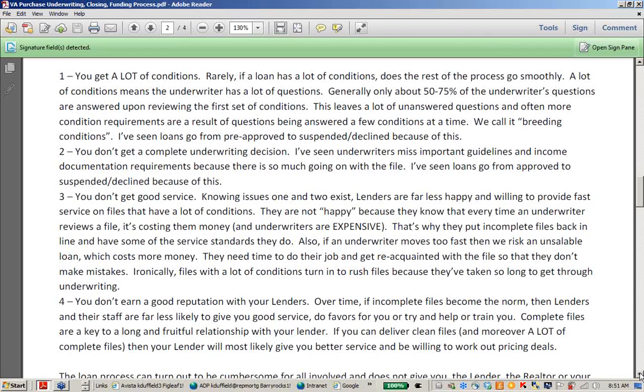I did have a loan recently where, because this loan literally had almost 30 conditions, the underwriter missed asking for documentation for child support. So there's child support income in the file being used to qualify. It was in the DTI. I think it's pretty standard in the industry that we know we need to document a history of receiving child support. It might vary per lender or file, but most of the time it's a 12-month history.